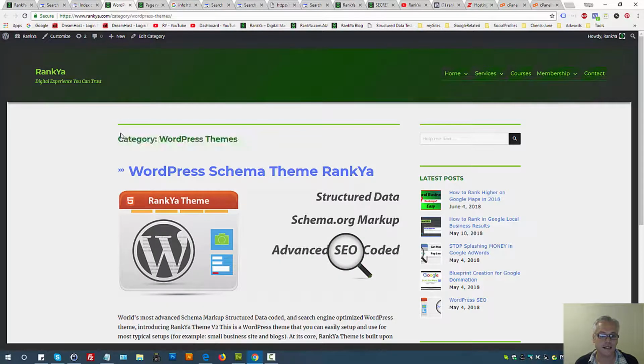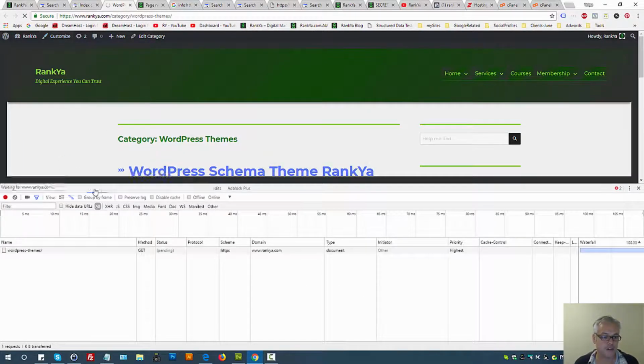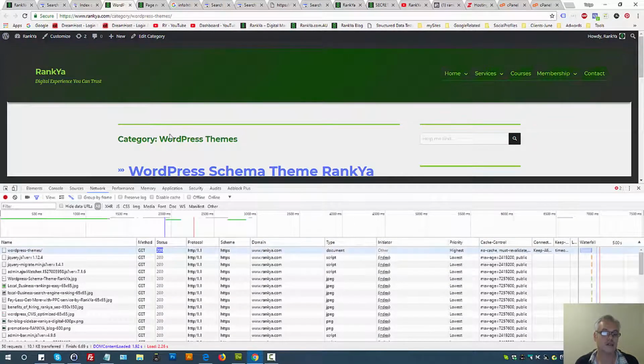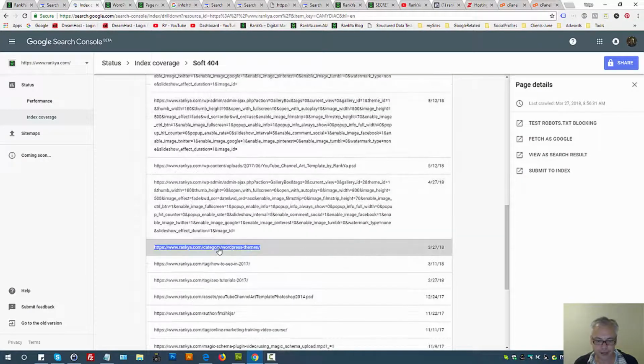Here, yes, it can see. So I can press F12 on the developer toolbar, refresh the page, look at the network tab, and see the URL result status 200. So that's okay. At this moment, do I need to fix this soft 404?